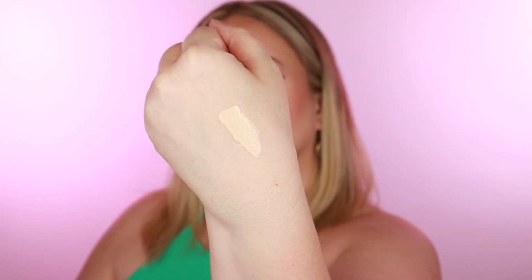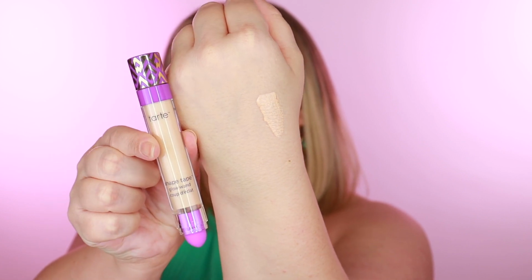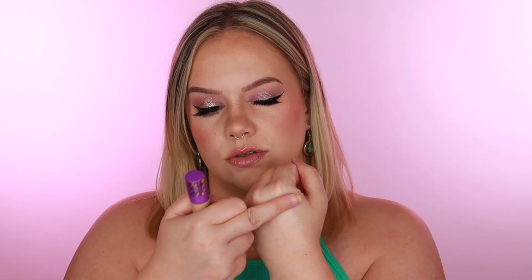But here's what it looks like on the back of my hand. Here's the packaging too, in case you want a closer look of that. Do a little tap, tap, tap. Okay, I mean, it looks pretty. You definitely see a little sheen there. It looks like a soft kind of glowy look, but I mean, I can see this. I use glowy products underneath my makeup a lot of times, and I would imagine this would be really pretty on its own as well.